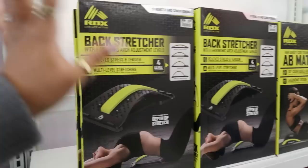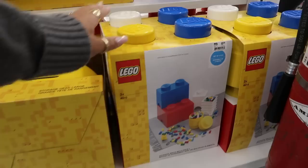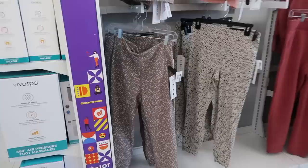It has this little thing right here. You got some Legos over here. $39.99 for the storage brick. Set of four pieces right here. That's $50. And then you got the storage head for $25. Or the little one for $13.